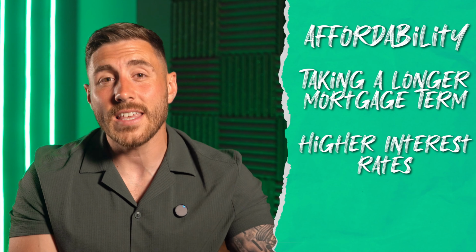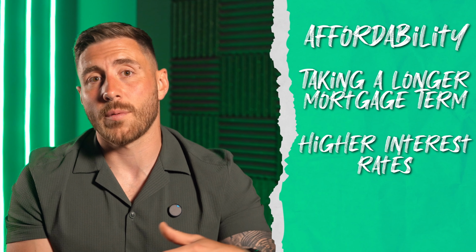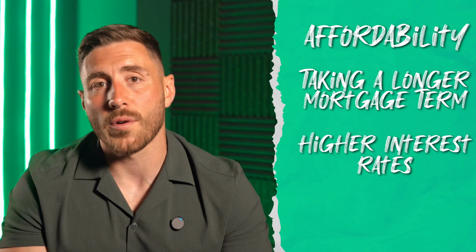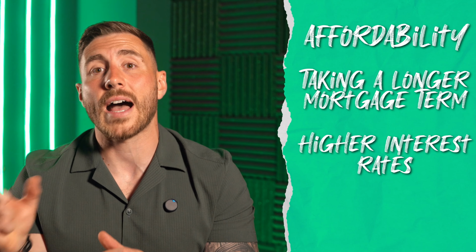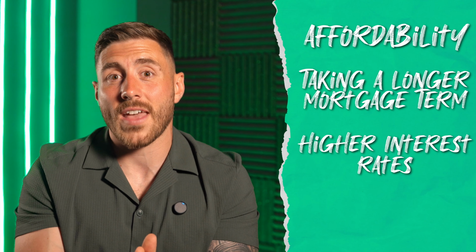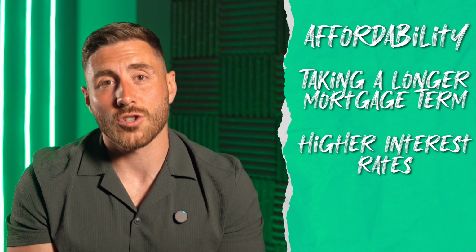Interest rates might be higher than some competitors. So for example, a 10-year fixed rate might be around 5.35% with a 40% deposit, where interest rates with a high street lender may be somewhere about 4.2, 4.3%. So rates might be a little bit higher, but you're paying for that security as well. And you're also essentially paying for them to have the ability to stretch that income multiple as much as possible.